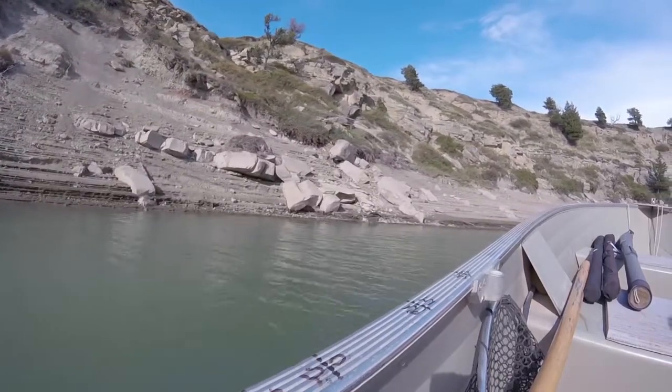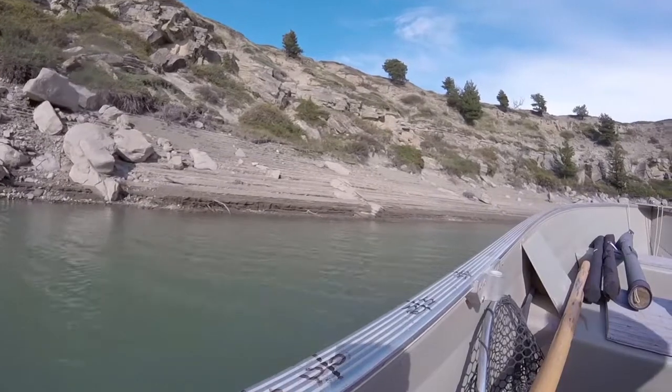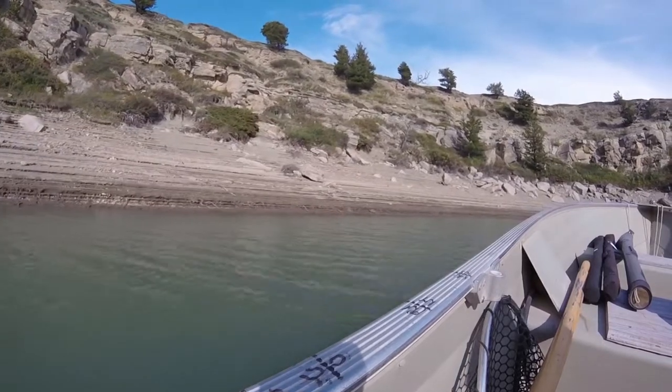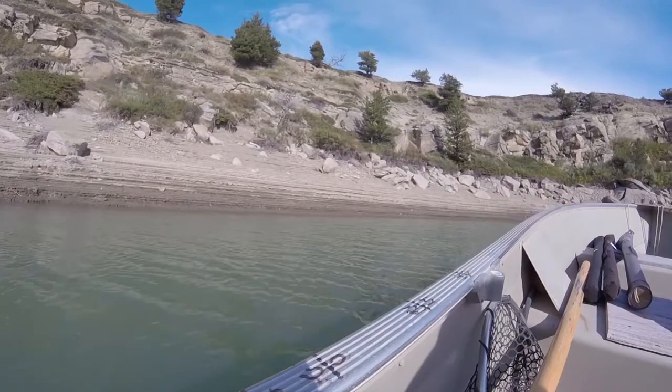So we're probably down 15 feet, probably about 20 feet below capacity, give or take a couple feet. And as you probably know, the reservoir can go quite a bit lower than this too.